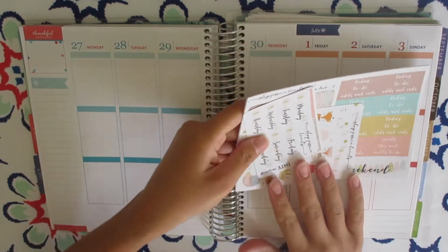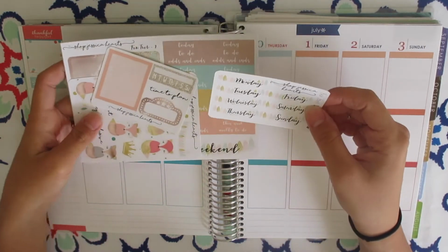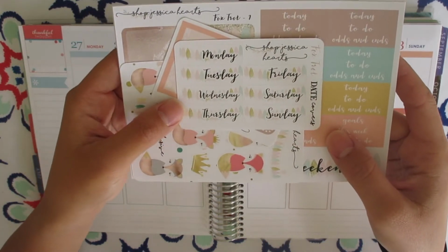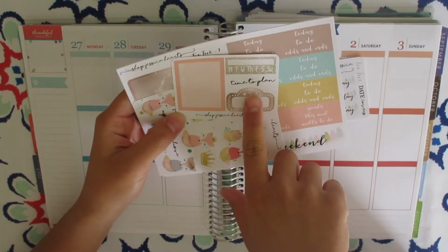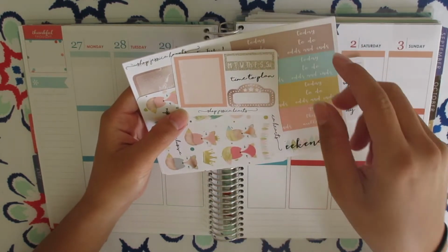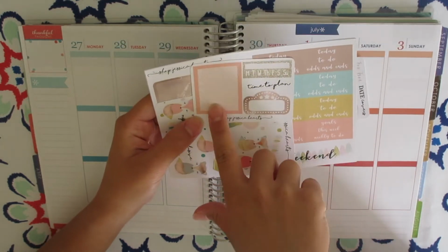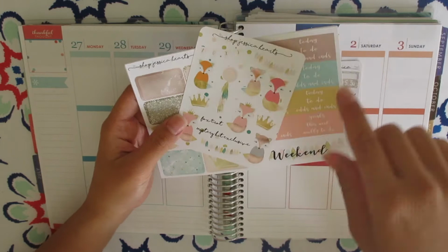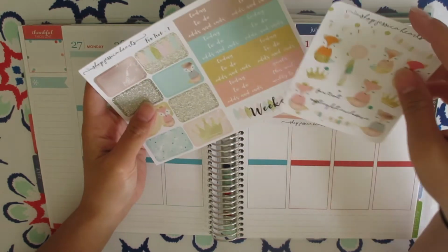Okay. So in case you haven't seen the mystery kit yet, it comes with date covers, and the date covers have little tassels behind the days. Super cute. Here's the freebie. It has this rose gold marquee, which there were two different freebies that she was giving out and you didn't know which one you were going to get. And I'm so happy I got the rose gold one. You've got your weekly box and then your habit tracker. And then you've got your deco sheet with these really cute foxes, crowns, and tassel banners.